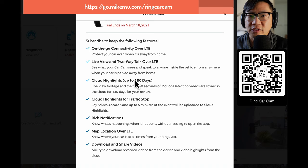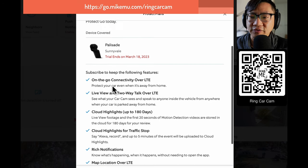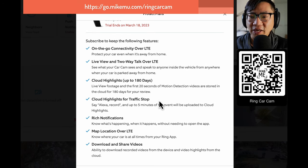And that inherently turns out to be a lot safer than trying to call them on the phone because you don't have to do anything. It's just a straight up speakerphone. You have the capability for cloud highlights for up to 180 days. Live footage and the first 20 seconds of motion detection videos are stored in the cloud for 180 days for you to review. You have a really long time to review some of this.